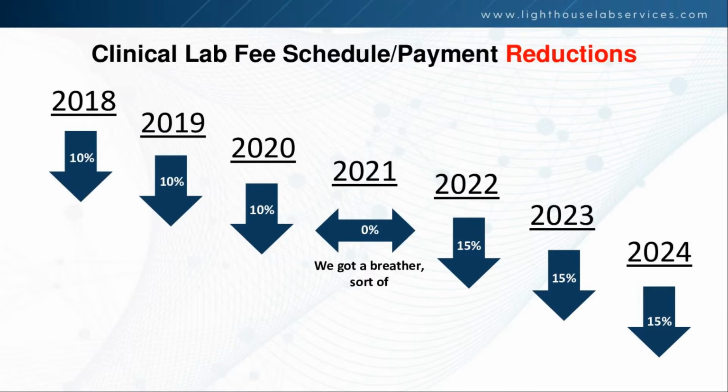In 2021, we got a breather, or a reprieve of sorts, through the CARES Act. But while we got the reprieve, we were also dealing with an influx of COVID and other laboratory issues, so it was not really a breather year for any of us. And yet the PAMA reductions continue in the following year, 2022, when the new fee schedule reduction kicks in, and that is now capped at 15% per year from 2022 until 2024.